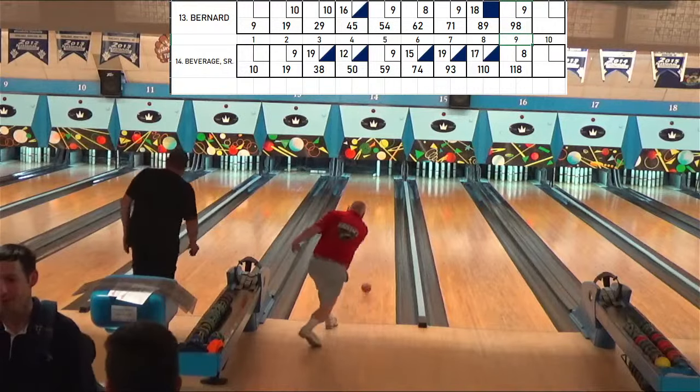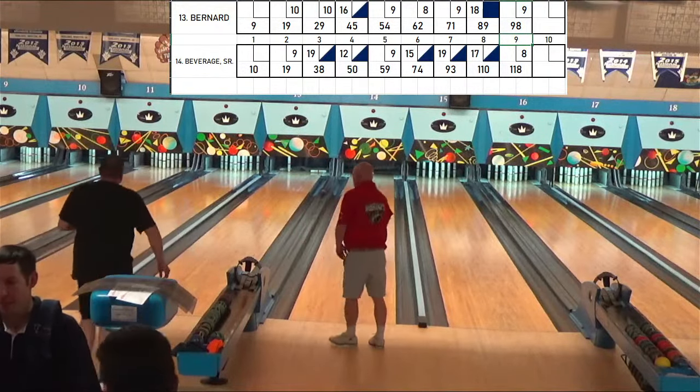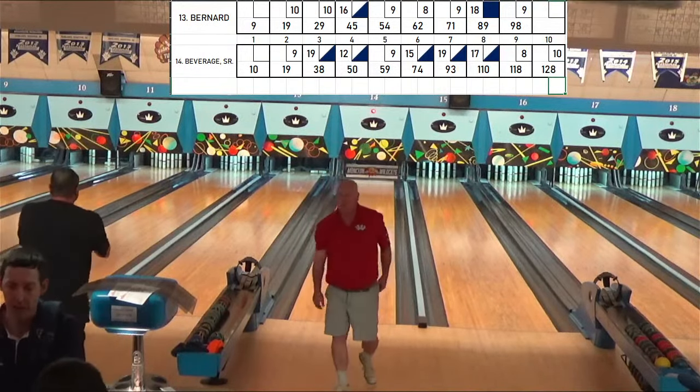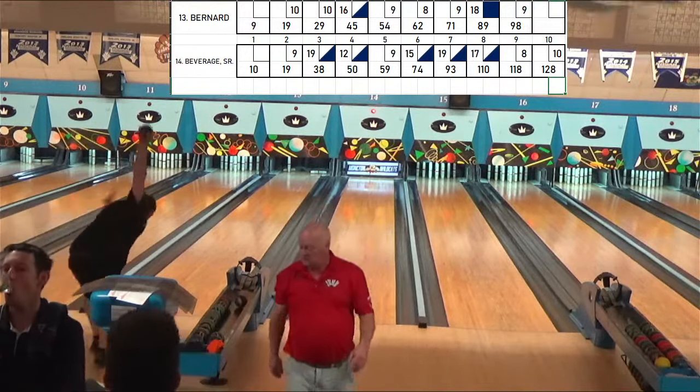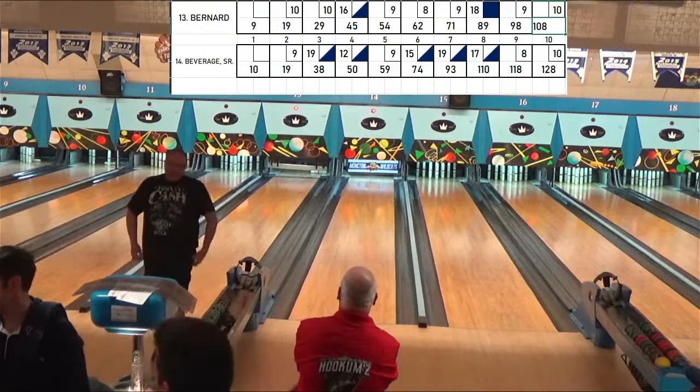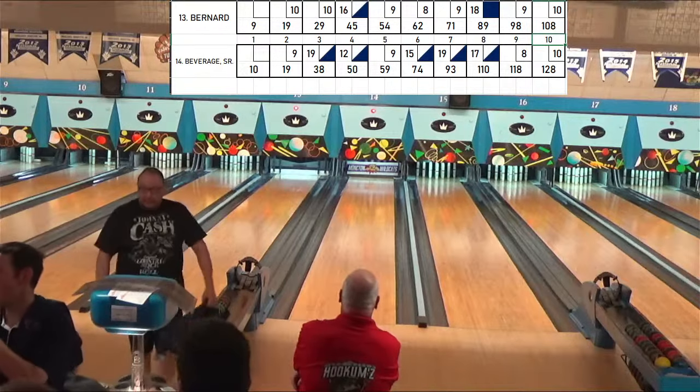Shot for a spare almost. Oh, and there was wood back too. Beveridge gets to 10. A nice fourth string. 128 for the 110 current league bowler, Richard Beveridge Sr. from Oakland, Maine. And 108 for Bernard. Let's take a look here.